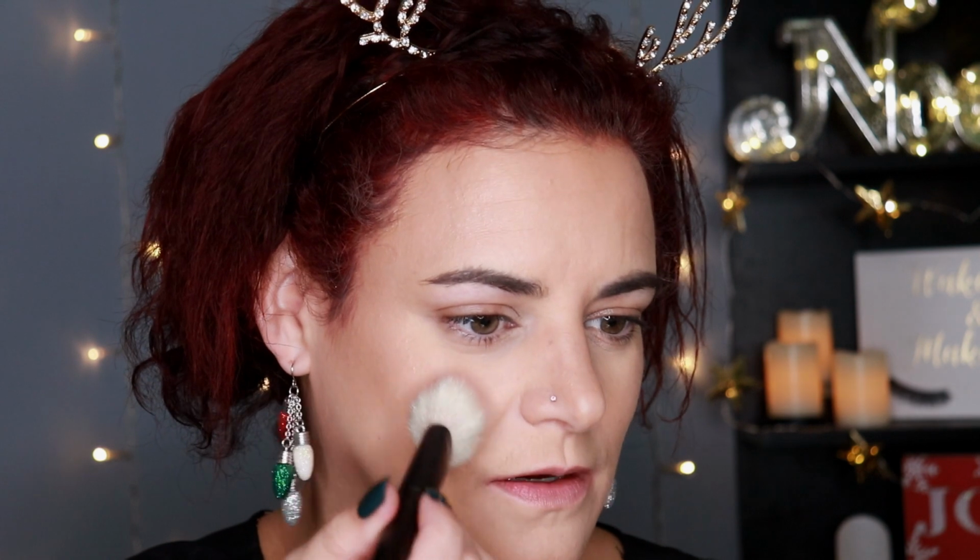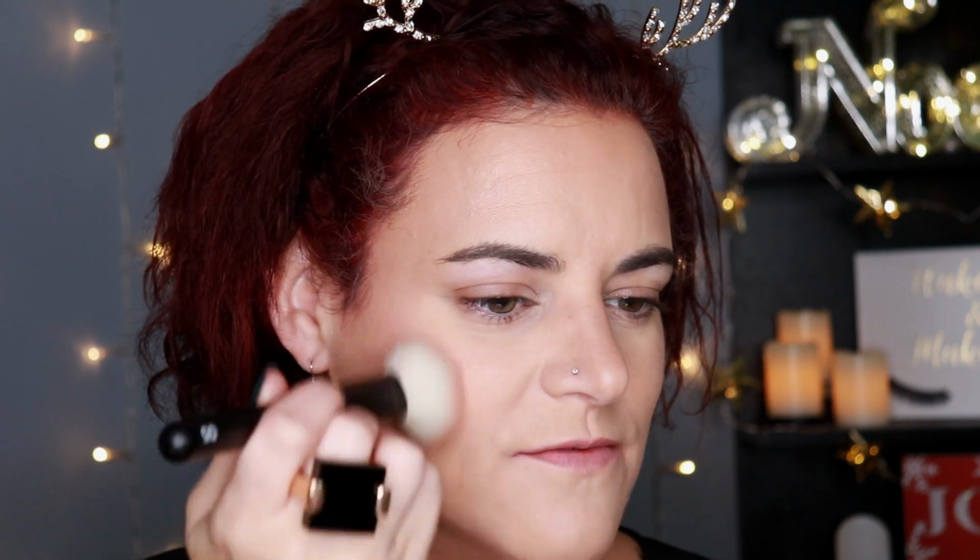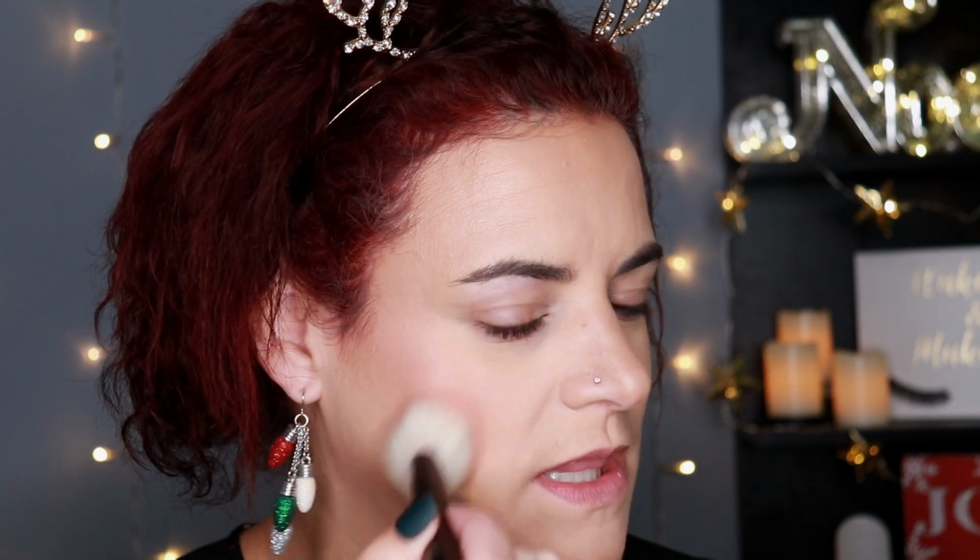And now it's time to play with these products. Always the best part. So I'm going to start off with the blush duo, and I have my Rephr 05 brush here, and I'm going to go into this pinker shade, and I'm going to apply that over here. I have tried some of the NARS blushes before, and I really do like the formula of them. I find that they blend really nicely and they do build up on the skin.